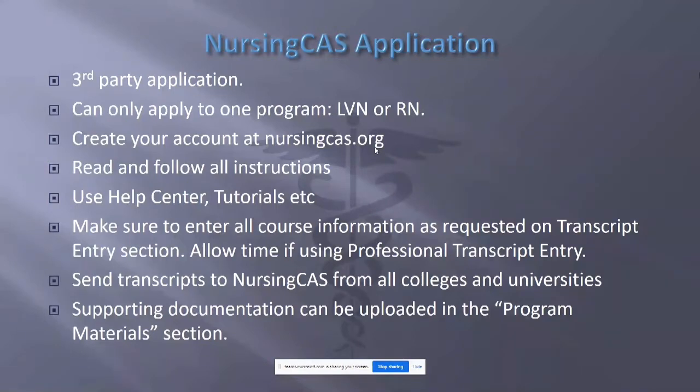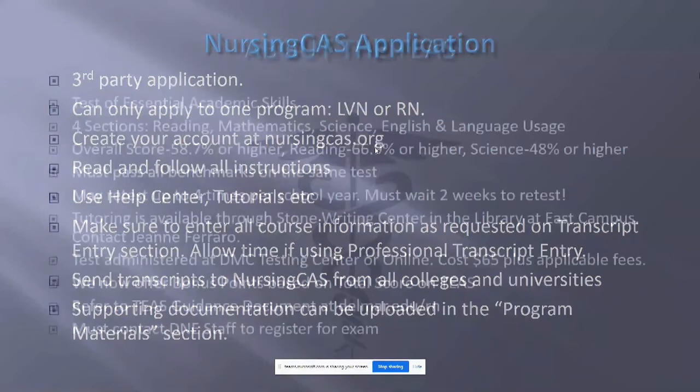On the last statement here, supporting documentation can be uploaded in the program materials section. In that section is where you will upload copies of your immunization records, where you will upload your TEAS score report. That is where you will also upload your CNA and CMA certification if you happen to have that, or also your LVN license if you're applying for the LVN to RN transition.